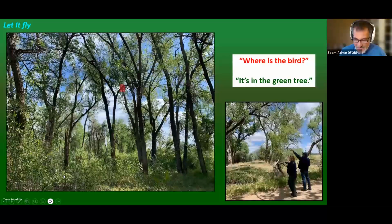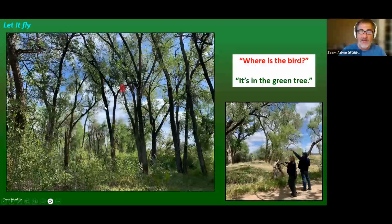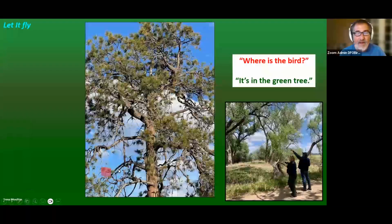Another way you could describe getting there from that distinctive feature is to use the clock and say from the top of that, let's call it a snag, a broken trunk, the bird's at 2 o'clock. You might have to say how far, but that's going to at least get you in the right direction. You could even use your other points to work over there. So the clock feature is kind of good.